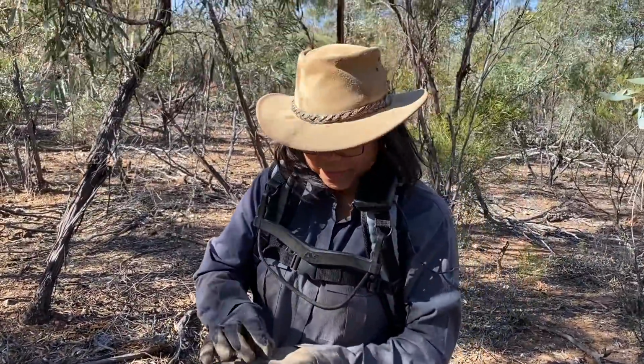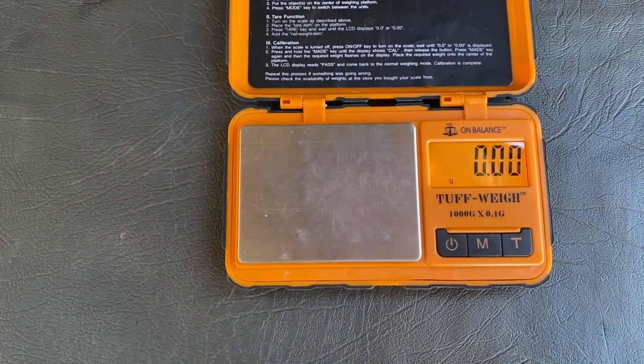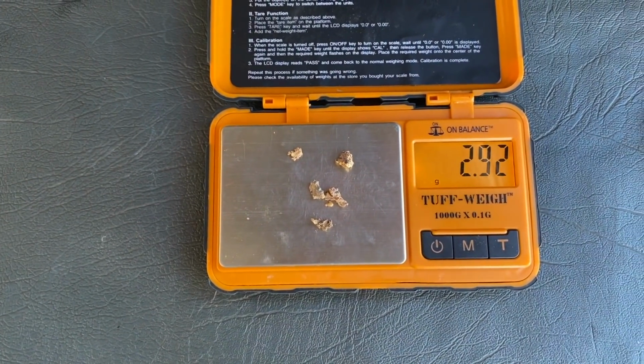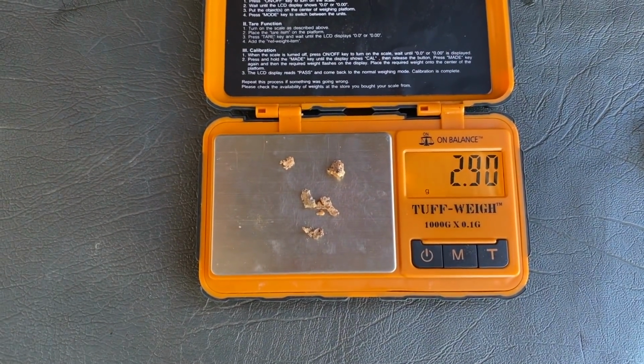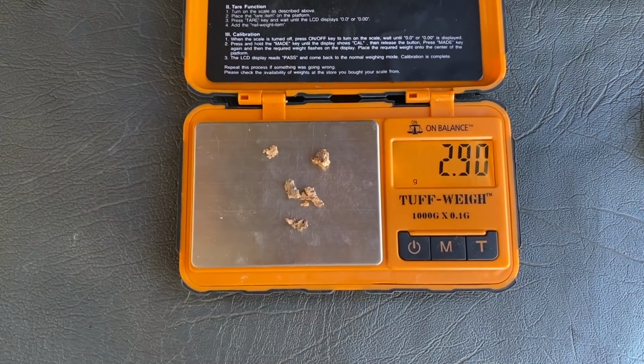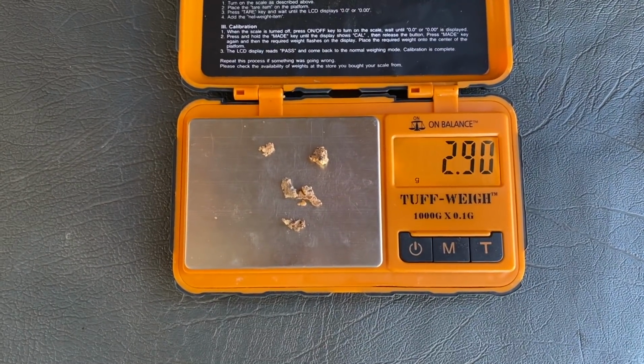Yep. Pretty. Let's see what we got for our 1.5 day detect at Inglewood. Just over 2.9 grams. I'm happy with that. I mean, this area has been gone over so many times, you know. But I keep coming back here and I keep finding gold. So I probably will keep coming back.